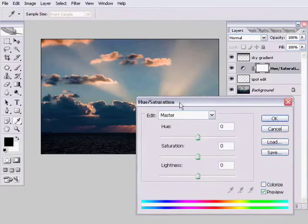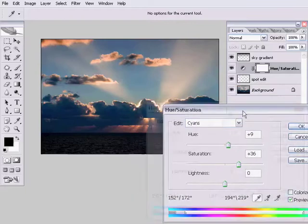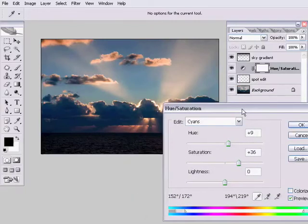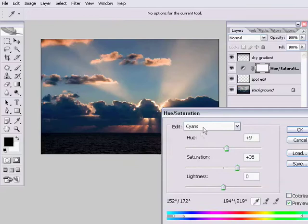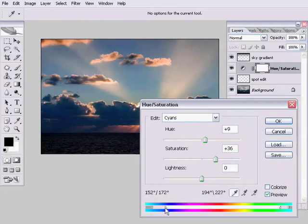Now if I tweak my Hue Saturation, go back into my cyans, let's see if we can tweak that a little bit more so that it gives us the kind of edit we want on the sky. Right, I'll tell you what I'm going to do. I'm not having any success here with making this sky look right without wrecking the clouds. So what I'm going to do is let it wreck the clouds.